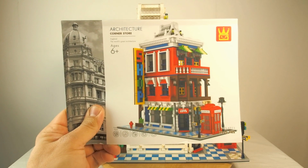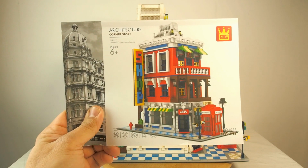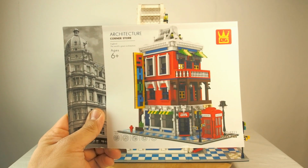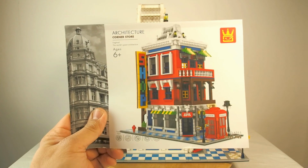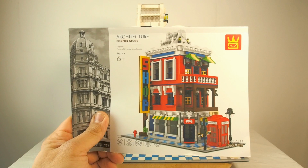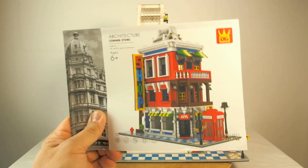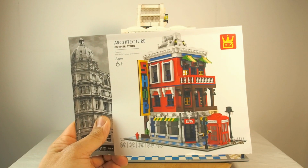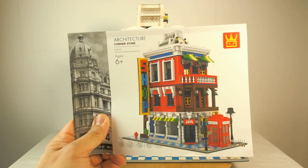This is Phil, and today I have another review for you, and this time it's of a set by Wange, W-A-N-G-E. I'm not sure how you pronounce this in English. It's an architecture set, it's the corner store. It's supposed to be typical British or London, I guess, architecture. Here it is.